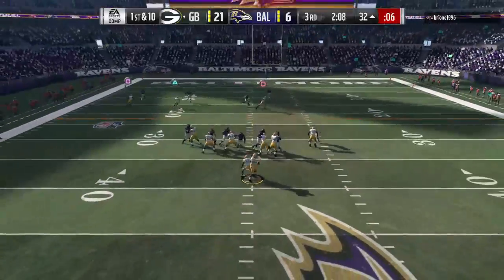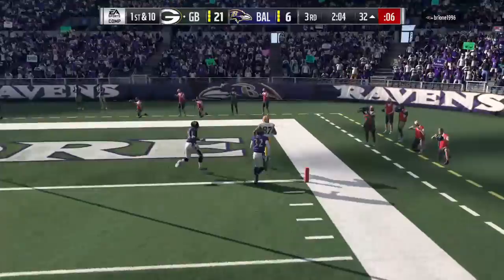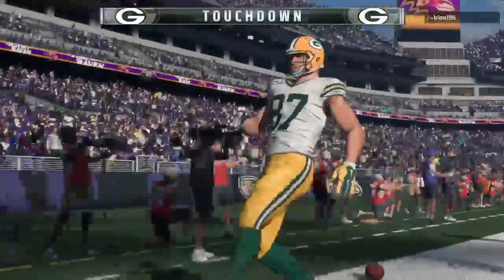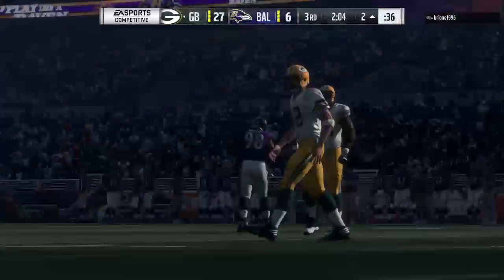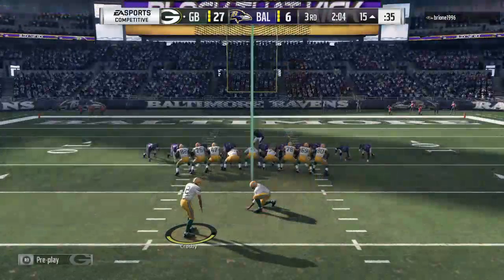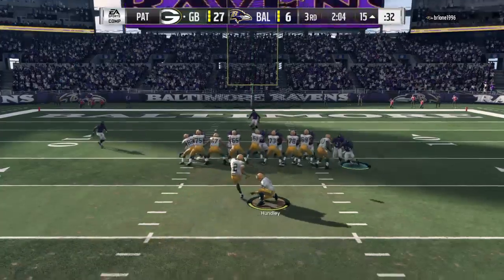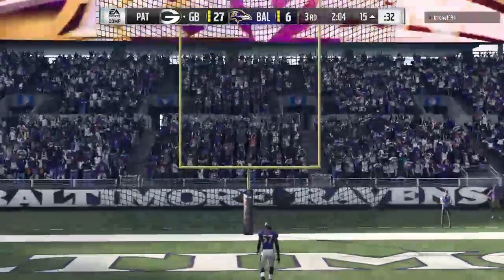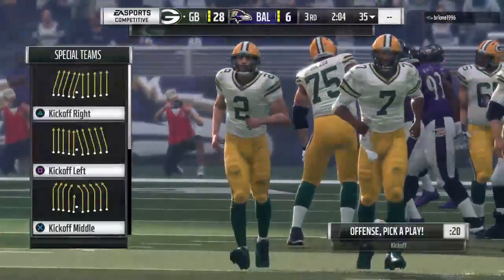On play action, it's Rodgers. Oh, he's got a man wide open, complete. And he's going to take it in. Touchdown, Packers. Jordy Nelson, 32 yards. And the Packers add 6 to their lead. He's got it, and the lead swells. It's 28-6.